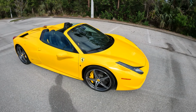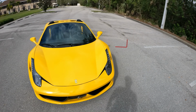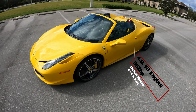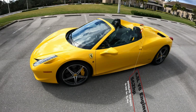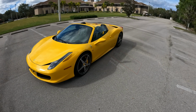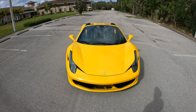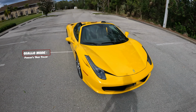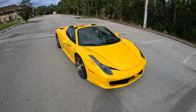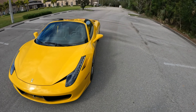This car features a 562 horsepower, 4.5 liter V8, producing about 400 pounds of torque out of its naturally aspirated engine. This specific example is finished in Ferrari's iconic yellow, a deep yellow called Giallo Modena, which was first featured on the Ferrari F40 when that came out back in the day.